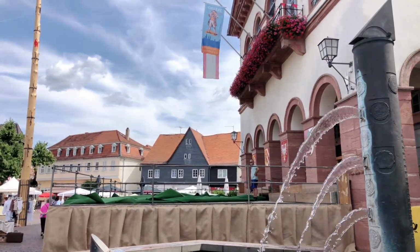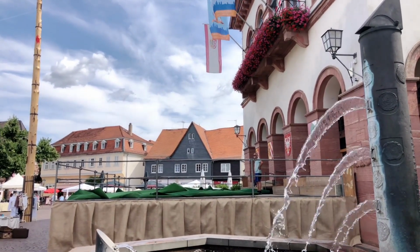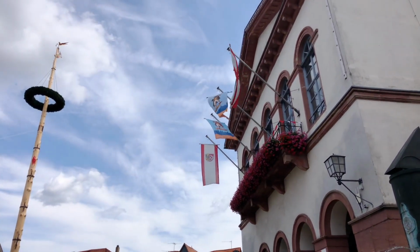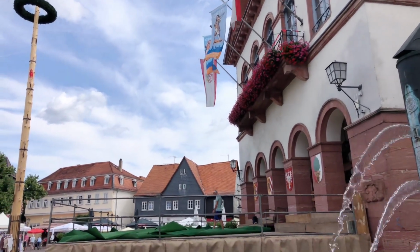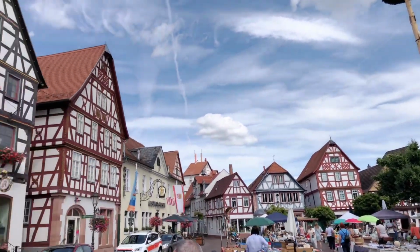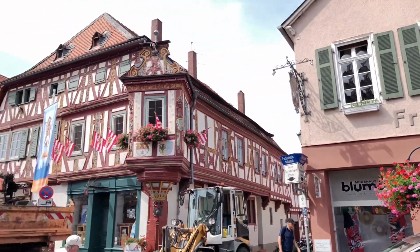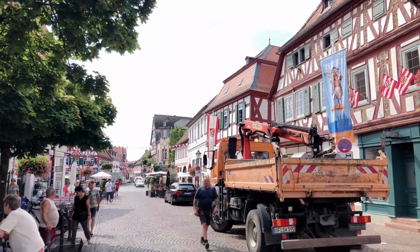In a couple of days, from the 15th to the 17th of July, there's the big Geleitsmarkt. You can see the flags up here as well. It's a historic gathering which goes right back to the 1600s. But one step at a time, let's go over to the Einhard House and have a quick look at that beautiful building.